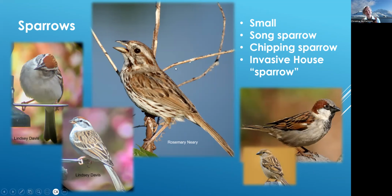But I want to point out, in that same area, we have a pretty big population of house sparrows, which are not really sparrows, they're finches. Take a good look at the comparison of the depth of their beak. The house sparrow is a little deeper than the actual sparrows.